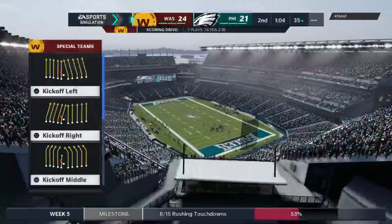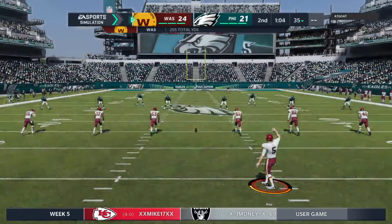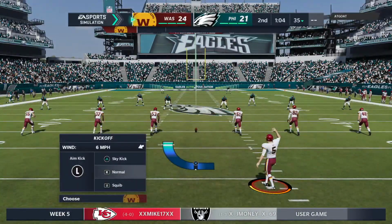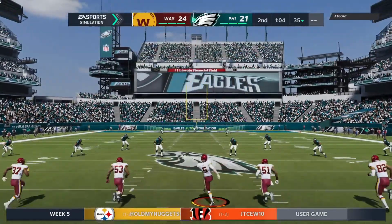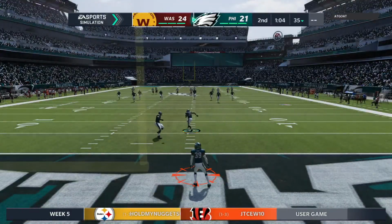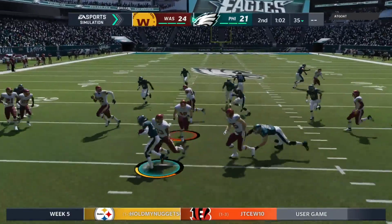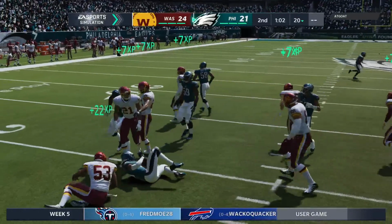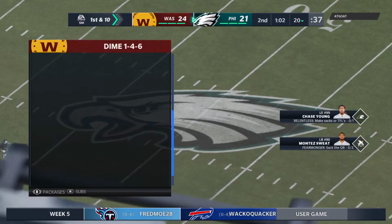And this one through the uprights and good. Washington 24, Eagles 21. Set now to kick this one away, and off it goes. This will make it into the end zone. And the decision to come out of the end zone is going to cost him 5 yards as he's taken down right at the 20.